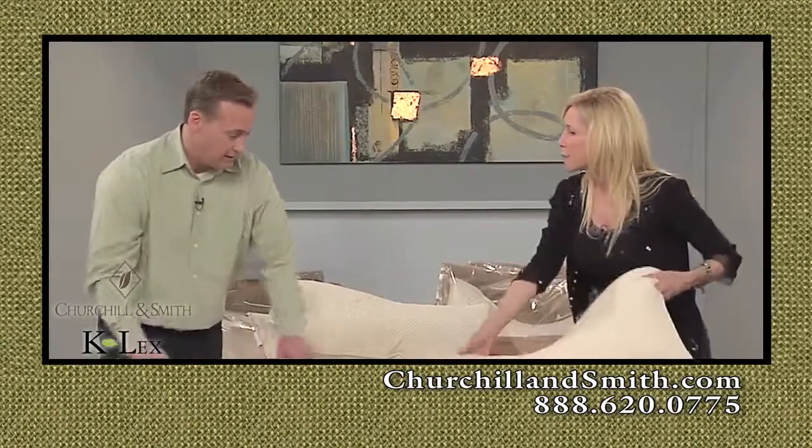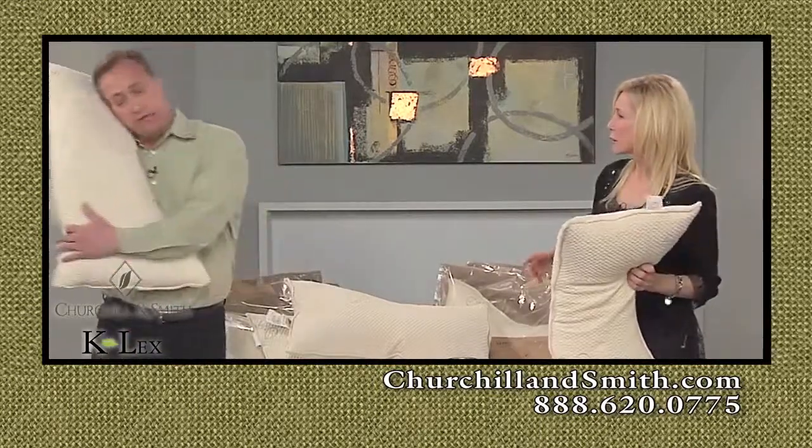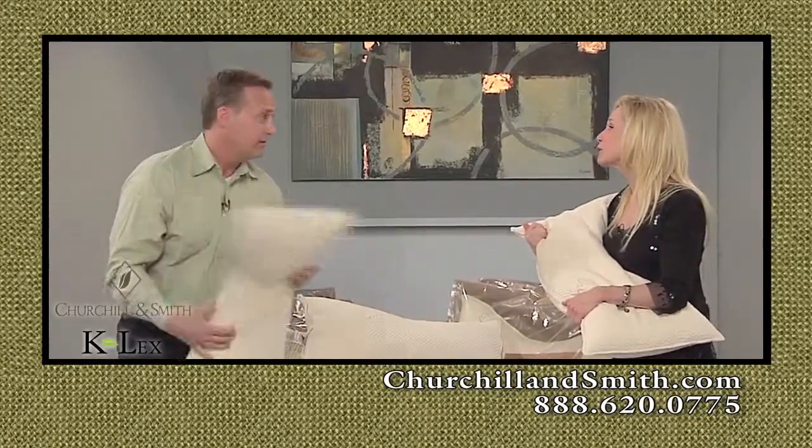Well, there are cutouts, and they have all different types. But with this one, you'd start on your back, and you actually would swing it around to the front of you. That's what I do. As you go to your side, you start on your back, swing it around to the front. That's why the cutout is there. I love your pillow. Well, thank you.